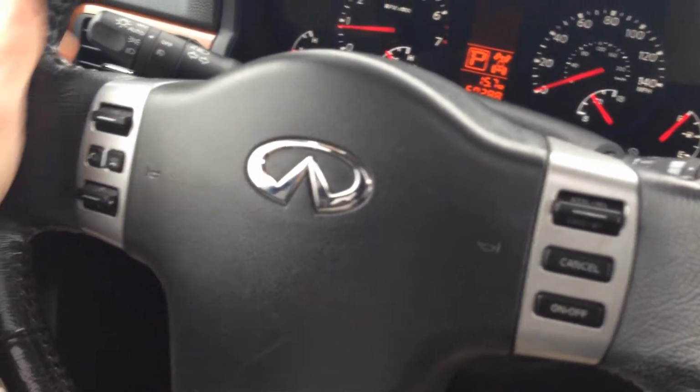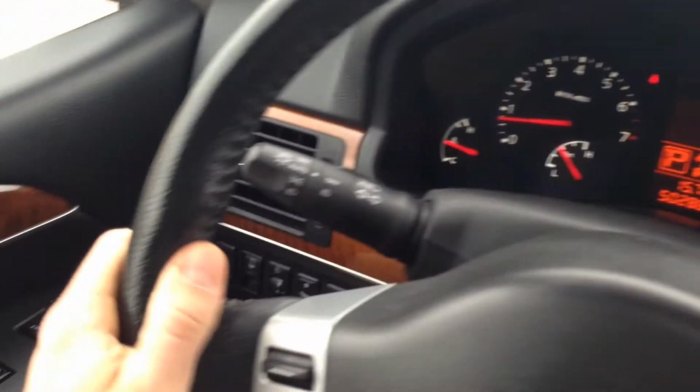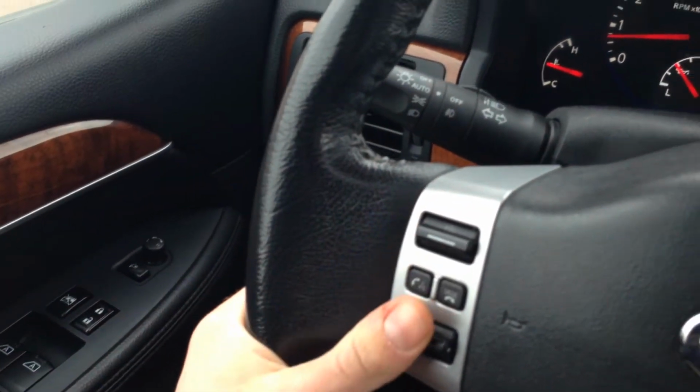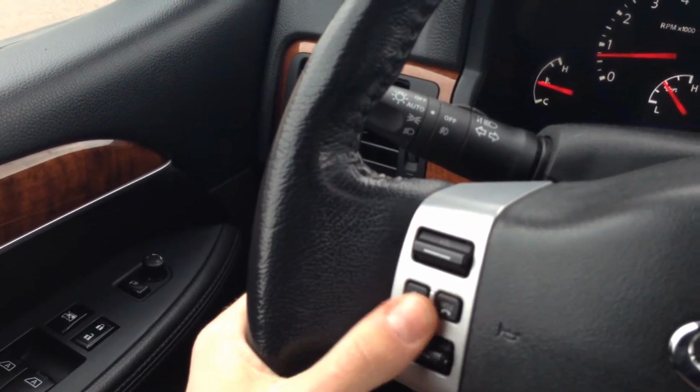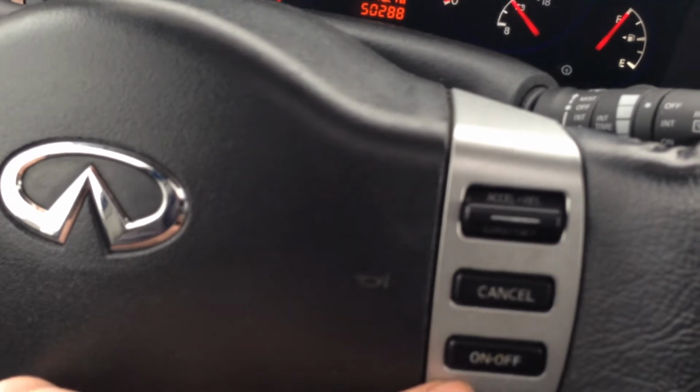Here on the steering wheel, which is a nice wrapped contoured steering wheel, the sides have these nice grips right here that fit really well to steer. Right here is the voice control for your cell phone, so you can adjust the volume, also the mode. Over here is your cruise control settings.